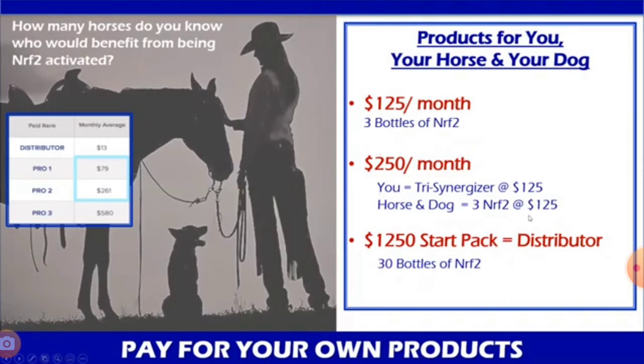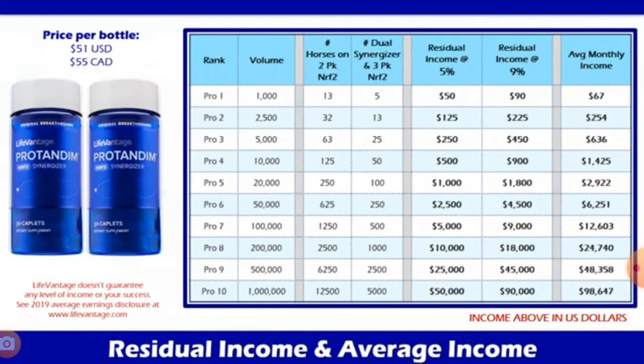And if you remember the slide before, you can see here, if you become a Pro 2, you're going to earn just enough money to pay for your own products for you or your horses. And then even the biggest package we have, if you have a whole barn like Steph has, or you have multiple horses like Bonnie and Kim Heath, you may want to start with a distributor pack. If you want to become a distributor with us, the largest pack we have gives you 30 bottles of Nerf 2 for $1,250. But you can get in where you fit in. You can buy 1 bottle of Nerf 2, or you can buy 30 bottles of Nerf 2, whatever works to fit your own needs. But I wanted to give you some illustrations.